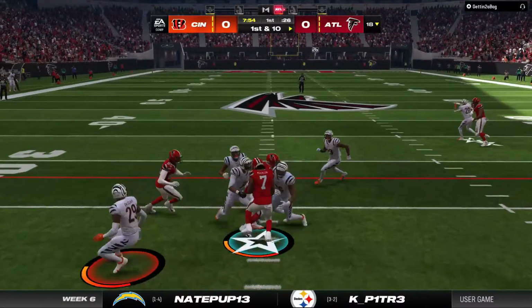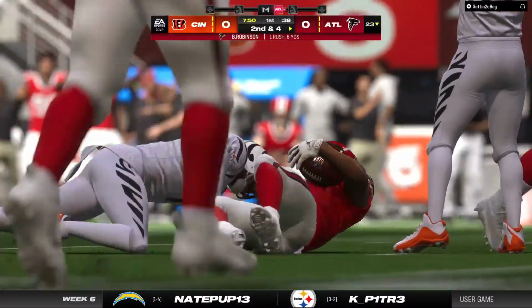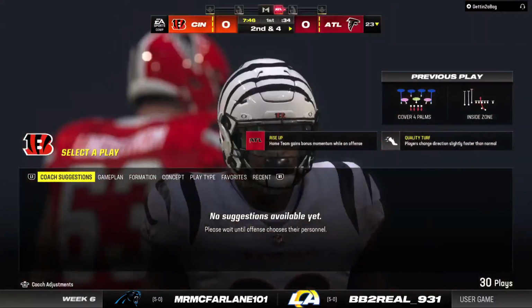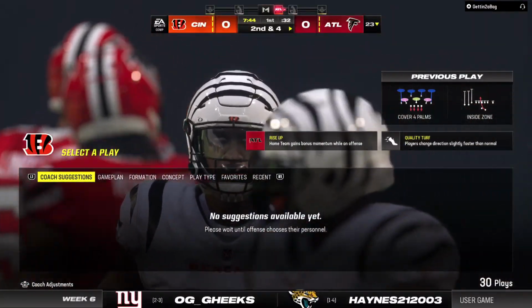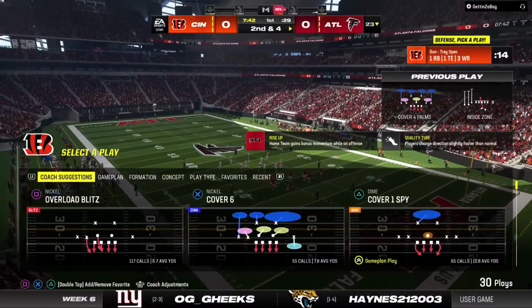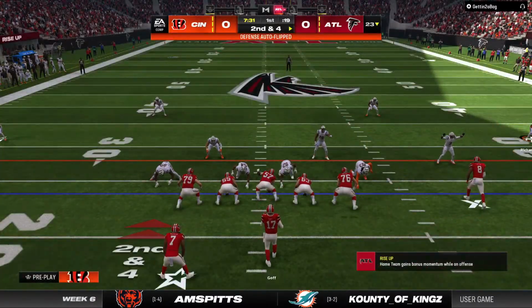Now a first carry here for Robinson. And he'll take this one up to about the 23. The game's first play produces 6 yards. Brings up second down. A quick burst there, and he nicely bit off a pretty decent gain. This 2nd and 4.